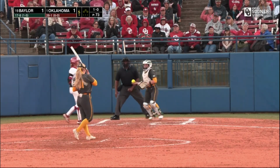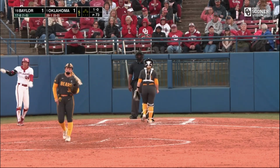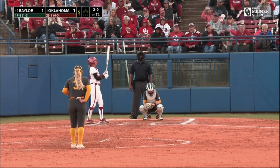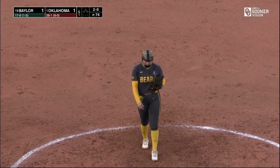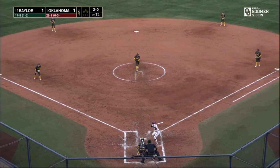The 1-0 pitch to Jada is a little bit in. 2 balls and no strikes. 1-1, 1-0, 2-0. Math is hard in the broadcast booth. I'm no help in that department. Do you know the happiest I've been is I can open the window now? The flags are at rest for now.